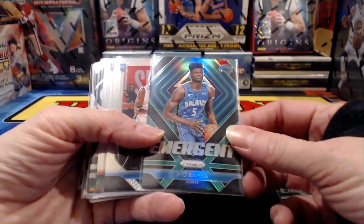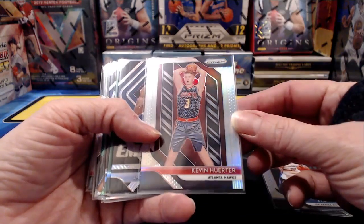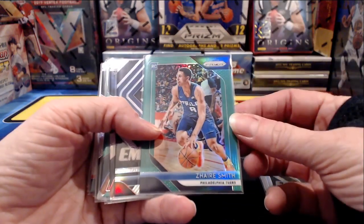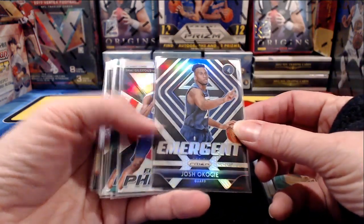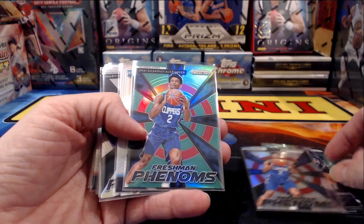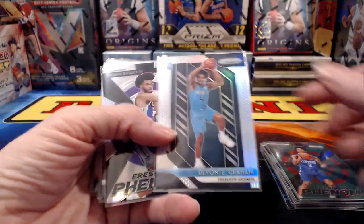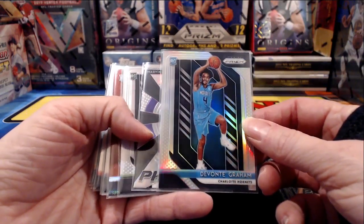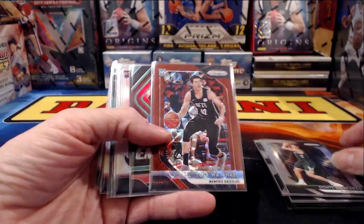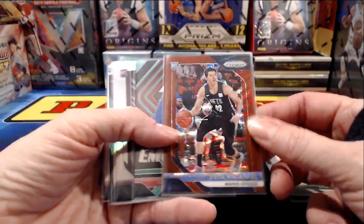So Bagley for the Kings, Mo Bamba for the Magic, Kevin Hervey, Thunder, Hutter for the Hawks, an emergent Jaren Jackson Jr. for the Grizzlies, a green Zhaire Smith for the Sixers, emergent Okogie for the T-Wolves, freshman phenoms Shai Gilgeous-Alexander in the silver version, and a freshman phenom Shai Gilgeous-Alexander in the green version, both Clippers. Devonte' Graham for the Hornets, freshman phenoms Bagley and the Kings, Donte DiVincenzo for the Bucks. That is a red wave rookie for the Grizzlies.